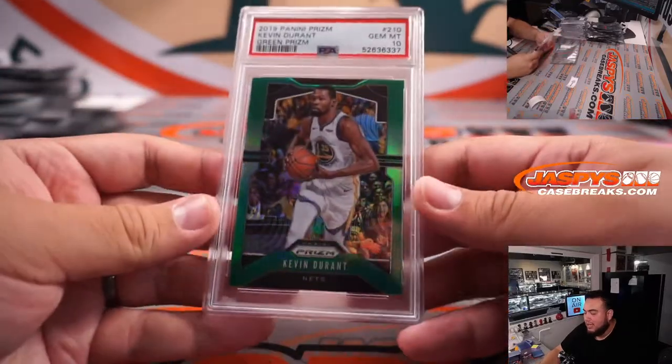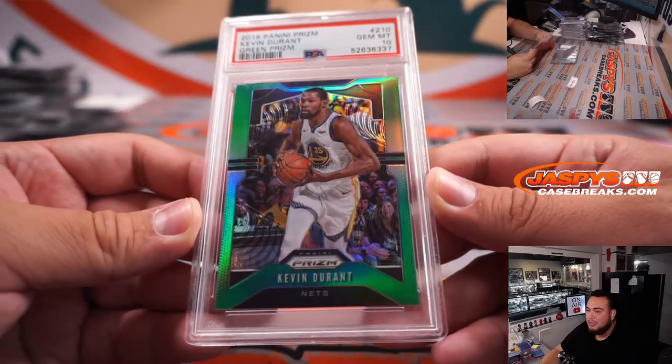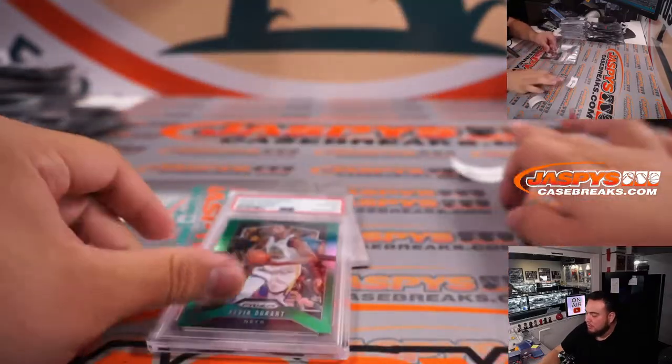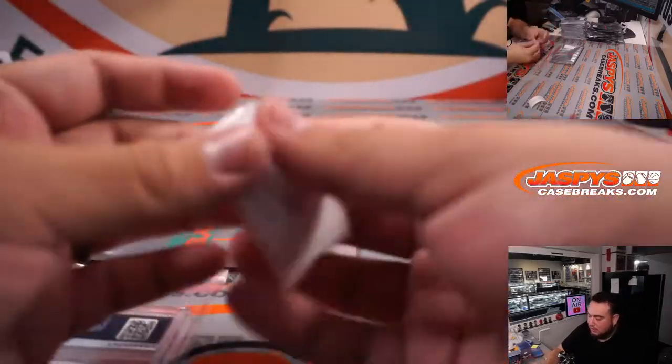Kevin Durant, and that is a green prism from 2019 Panini Prism, and that is a PSA 10. Brooklyn Nets with a Warriors, obviously, photo. Nice 10 right there.